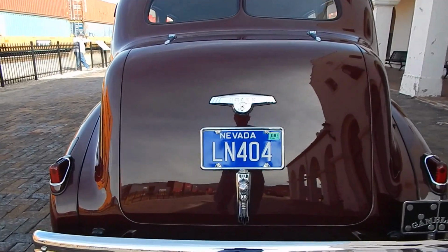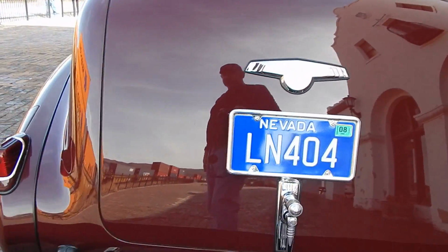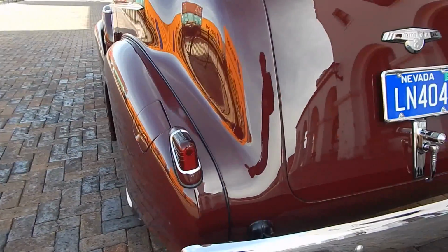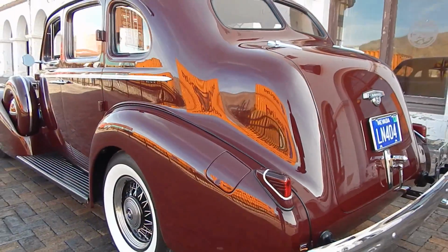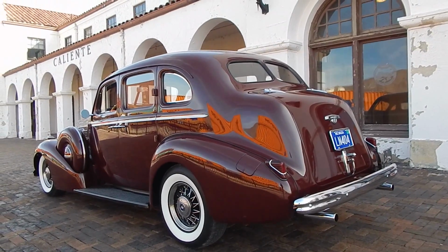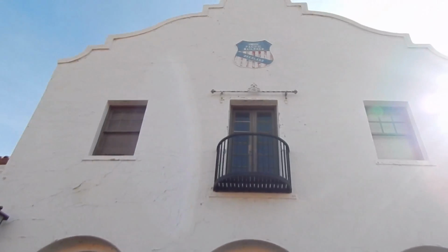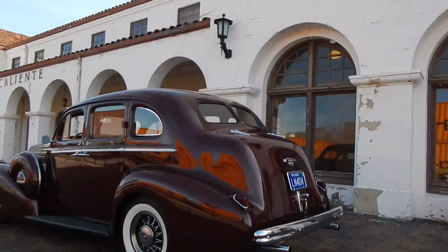Beautiful Buick 8 badges on it, and all the factory bright work and trim, which makes it a true resto rod. Nothing's modified on the exterior of it. Kind of give you a feel here. You'll see the Caliente in the building. I'll give you a little peek at the Union Pacific deal on the front of the building there.